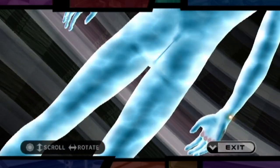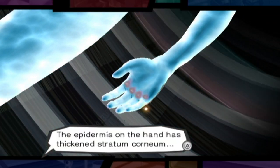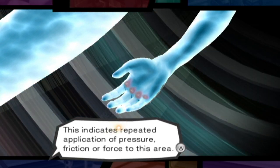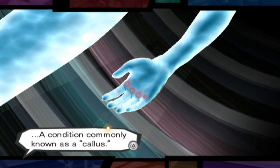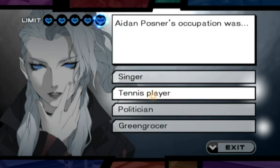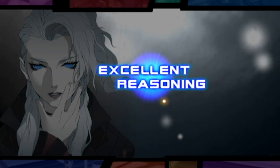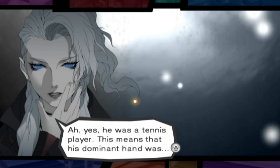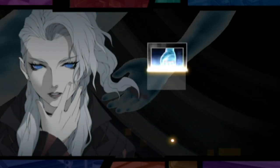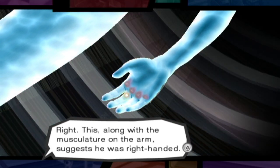Check the hands. Always check the hands, Casey. Because there's always been some evidence in the hands, and there is right here. The epidermis on the hand has thickened stratum corneum. This indicates repeated application of pressure, friction, or force to this area. A condition commonly known as a callus. If I recall correctly, his occupation was a tennis player. Here it is. A green grocer. Ah, yes, he was a tennis player. This means that his dominant hand was right. Because it's his right hand. This, along with the musculature on the arm, suggests he was right-handed.